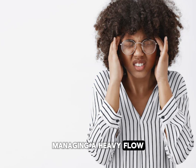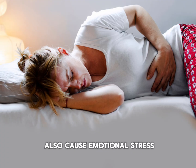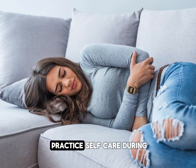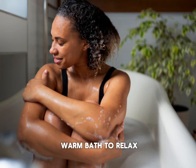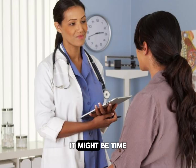Managing a heavy flow also means taking care of your emotional and mental health. Heavy periods can be physically draining, and sometimes they can also cause emotional stress or discomfort. It's important to listen to your body, get enough rest, and practice self-care during your period. If you're feeling overwhelmed, take breaks, use a heating pad to soothe cramps, or even take a warm bath to relax your muscles.